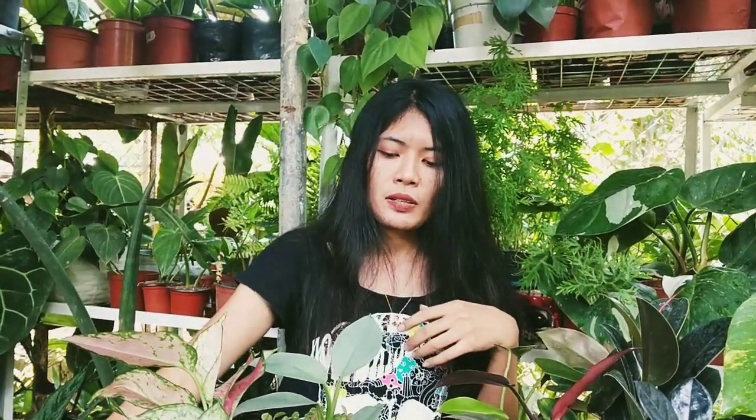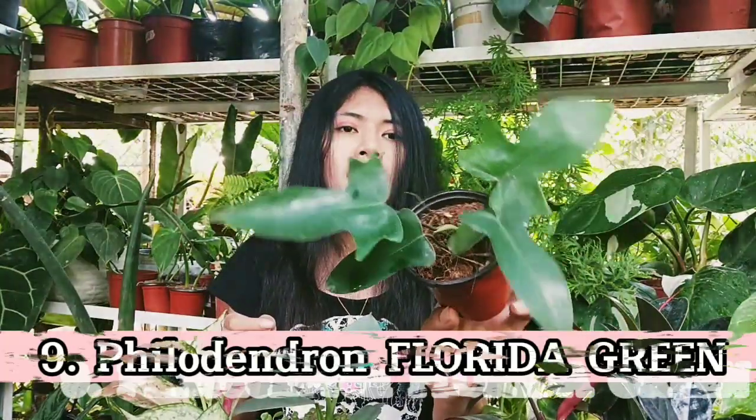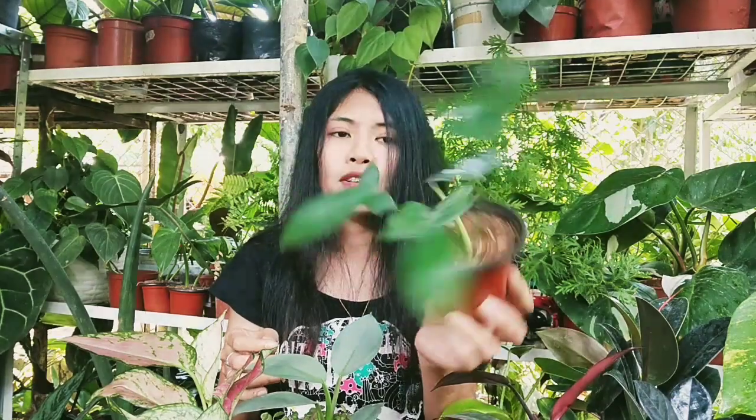Okay, so how many? We are done with 8. So let's proceed to the 9th one. So we have here the Florida Green. So this is a classic Florida, right? So it's a Florida Green.